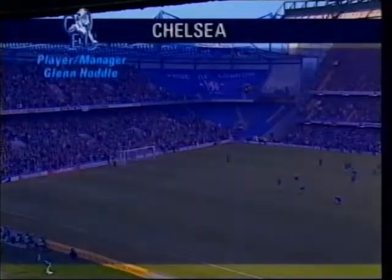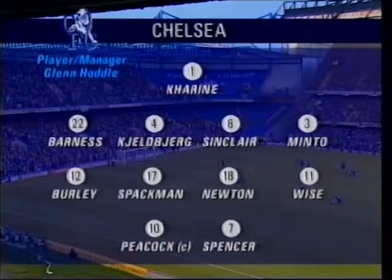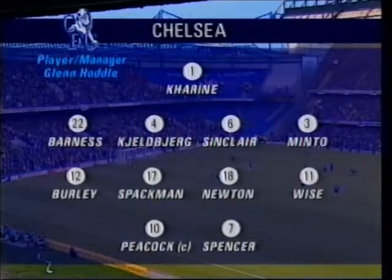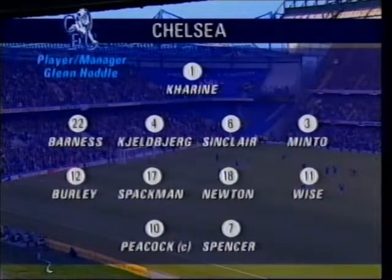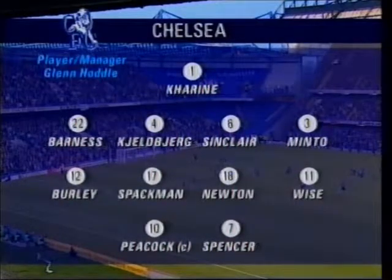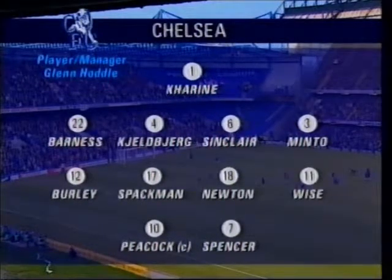As for the team, well, they're keeping pace with a place in the quarter-finals of Europe and 6th position in the Premiership. 2 changes from the 0-0 draw at Spurs on Wednesday. Craig Burley is preferred to David Rocastle on the right, and up front Gavin Peacock is fit to replace Neil Shipperley. Glenn Hoddle, the player-manager, names himself as a substitute.